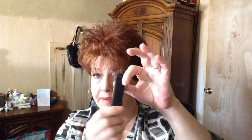And then my last purchase was a NARS lipstick in Anita. Never had NARS lipstick. Here's what the color looks like. Very pretty, neutral, shocking.